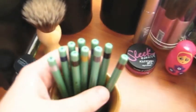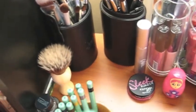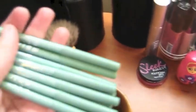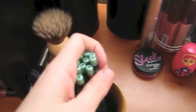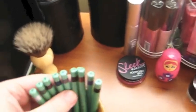In here, I have my Mally Evercolor Automatic Waterproof Eyeliner. I got these as a set off QVC, and I haven't been using these much. They aren't my favorite, actually. There's some beautiful colors, and that's kind of why I like this set.